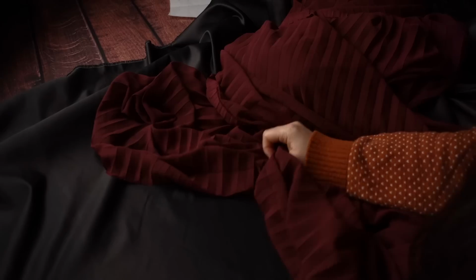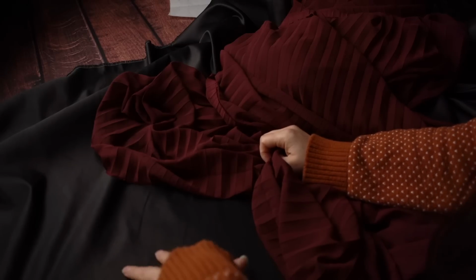For the skirt underlayer, I have a shantung. I think it's just a poly shantung. I'm going to use the shiny side for the outside so the outer layer will slip across it rather than getting kind of stuck on this more matte layer. If this was really, really shiny, then I would not use this for the outside because I don't want too much shine coming through, but because it's a pretty matte satin, I'm fine with that.